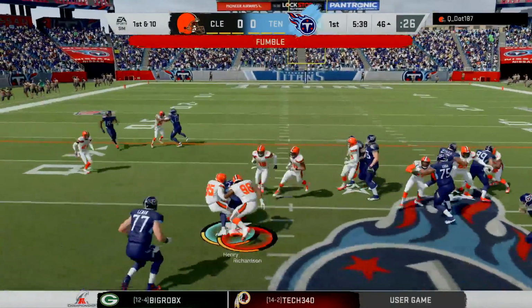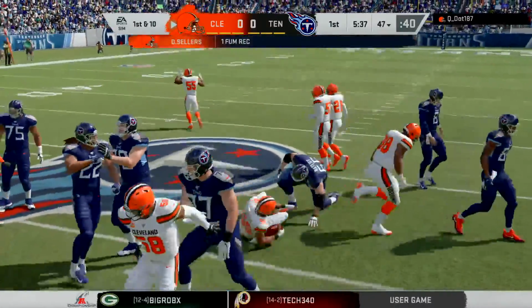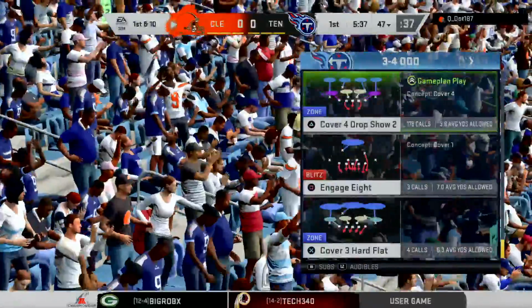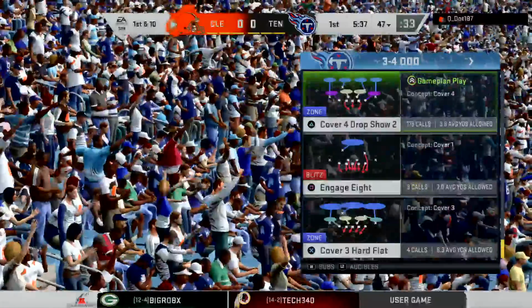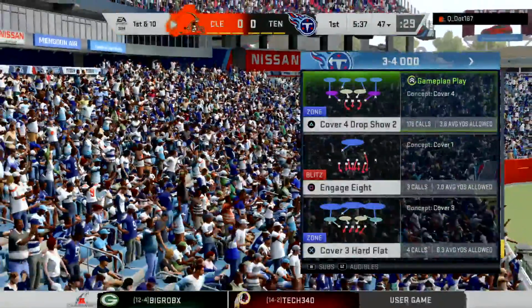Mariota hands to Henry. And Henry's hit. He lost the football. And this is picked up by the Browns. And his guys are going to get the football at their own 47-yard line. They may have the edge on the scoreboard, but that hasn't made them passive, has it? I mean, they dialed up a pretty good run blitz there.